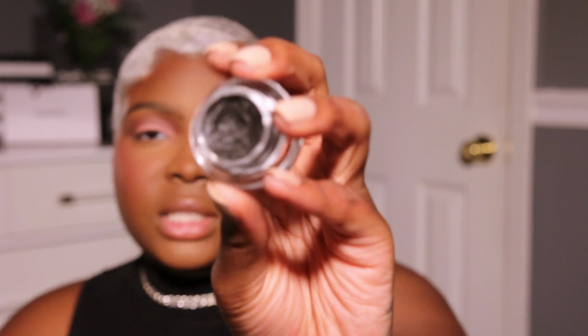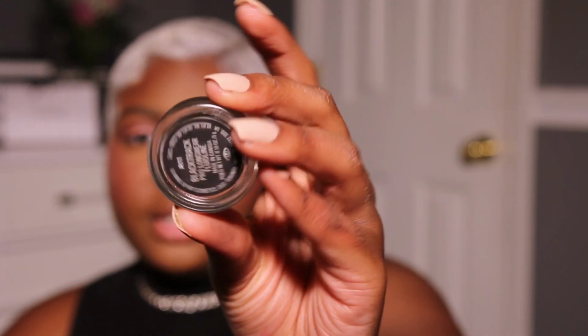I know what I have to do to fix this. I'm gonna do liner, because clearly this is gonna need some liner. I'm using MAC Blacktrak, which looks like this. Just a black liner. I don't know if y'all can see, but this is just not giving 2022 realness. I don't know what this is. I think what I'm gonna do is cut off the camera, do this eye, put my lashes on, and then fix it and see what it looks like after I put the lash on.